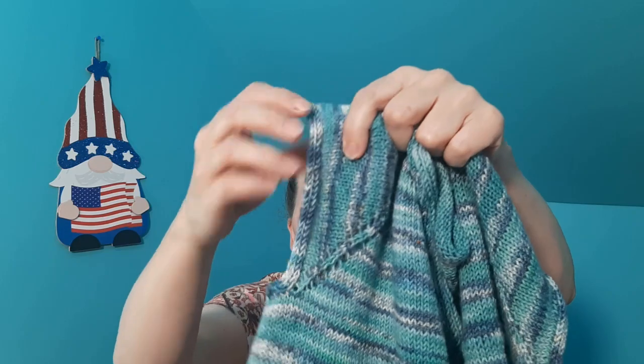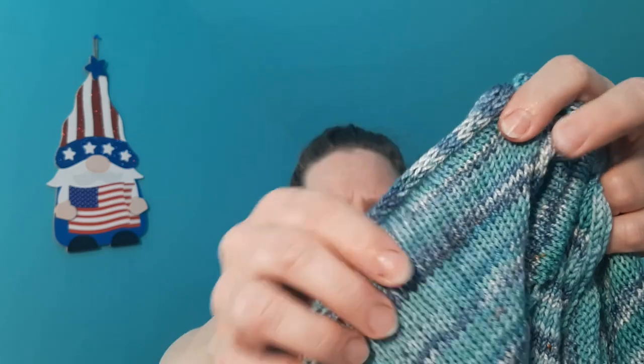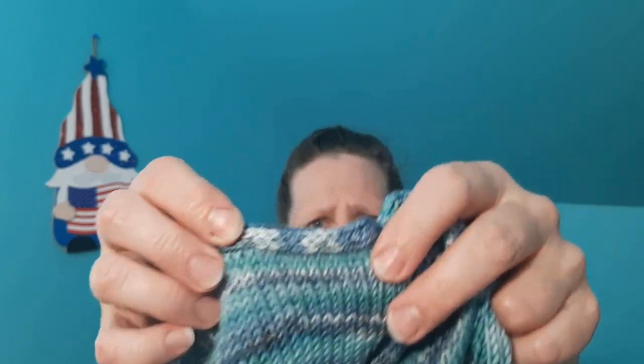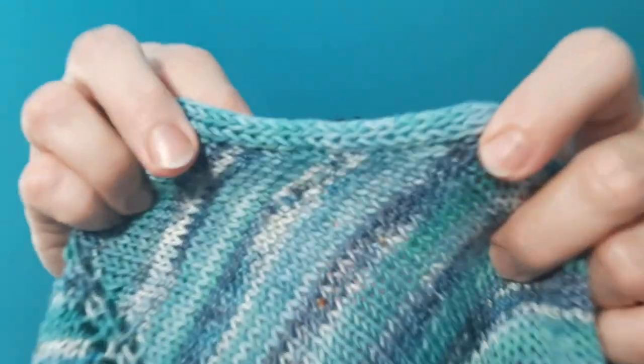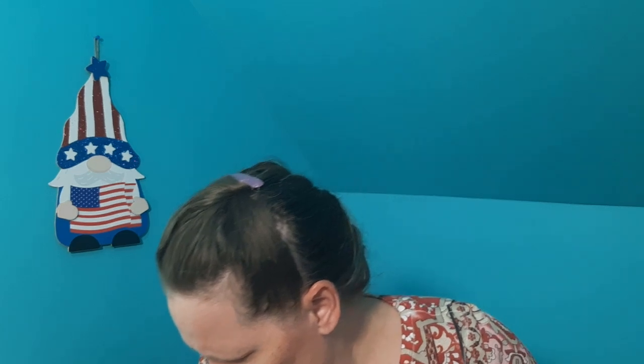But I was able to, again, do my bind off on the bottom and the sleeves in In Your Dreams from Emma's yarn. And then maybe you guys can't see, I'm so far away. I don't know why it feels like I'm so far away. And then on the collar on the neck, I ended up using the Lake Erie, because I literally hardly have any yarn left.